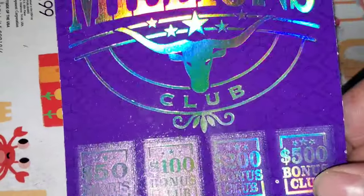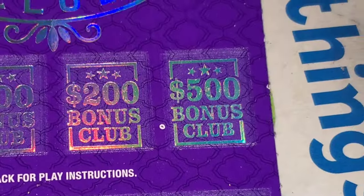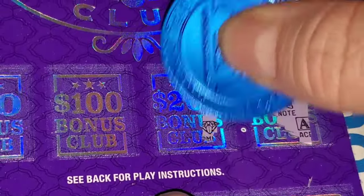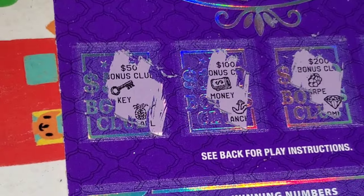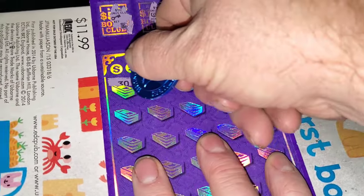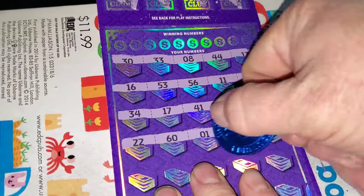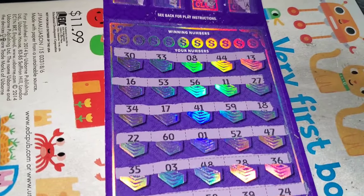Millions Club. 1 in 3.36, 2, 5, 10, 20X. Two matching symbols to win 500, 200, 100, or 50. We got ticket 2, by the way. 500, 200, 100, no 50. All right, I'm a little distracted by all these sirens. All right, the only multiplier I have found has been the 2X. Finding one today.